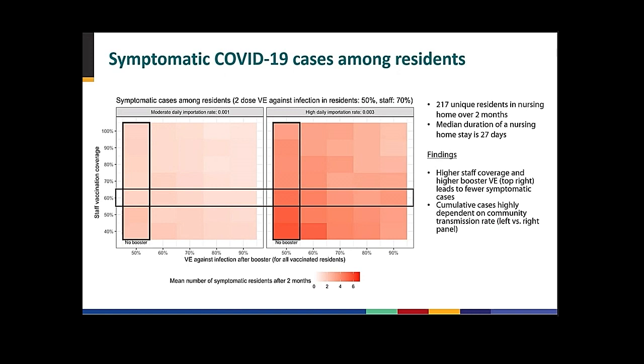And as expected, the color of the tiles gets lighter as we move across that x-axis from left to right as we increase VE against infection post-booster. We find that higher staff coverage and higher booster VE against infection, or that top right quadrant of each of these panels, leads to fewer symptomatic cases among residents. Similar to our previous findings, cumulative symptomatic cases among residents are highly dependent on the community transmission when we look across the two panels here.